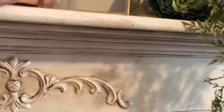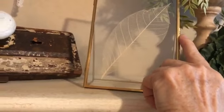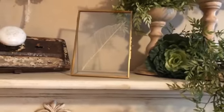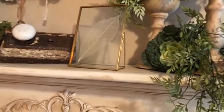And then it opens up, and you can take the leaf out and put your own leaves in, or you can put photographs in there. And it's a self-standing frame.